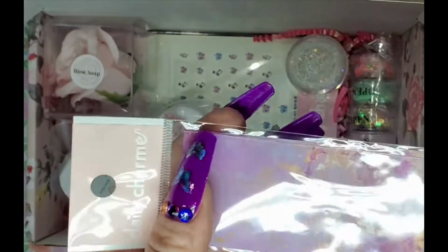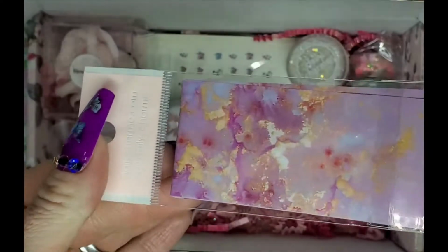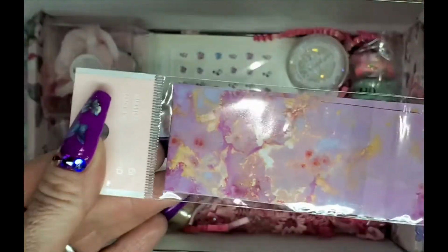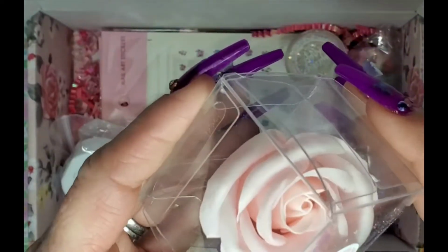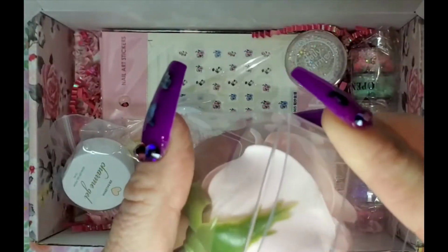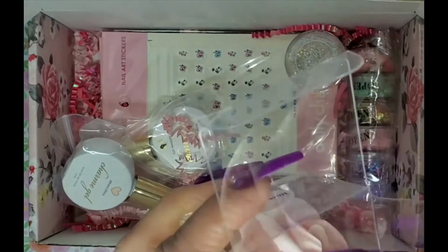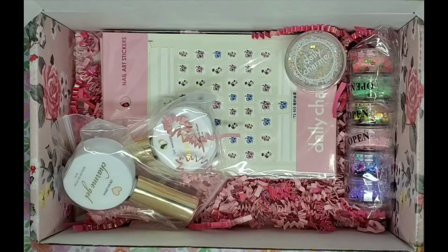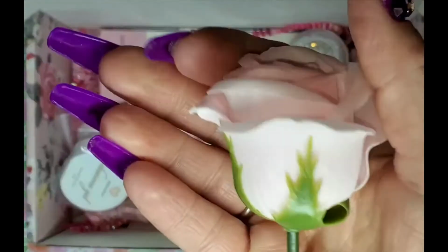And then, oh, cool, this is a nail foil. Very pretty, I like that. Sorry for the light. Very pretty. And then this is rose soap. Okay, I'm not really sure what this is. I mean, it says soap, but is the whole top? Oh, it is. Oh, it smells really good. I think this is all soap here. All the petals. Oh, wow, that's neat.